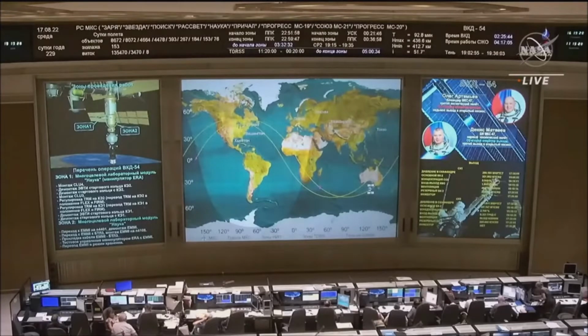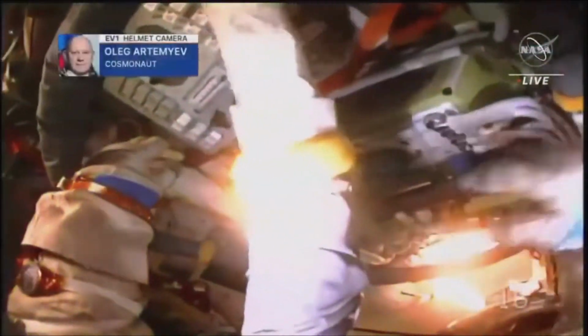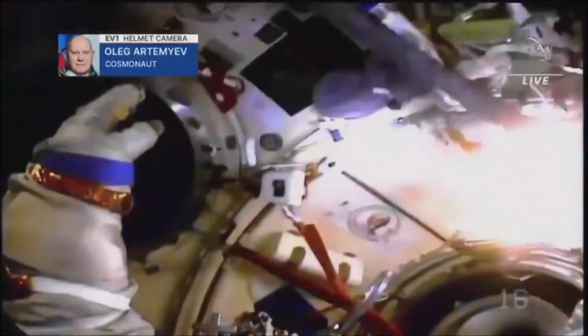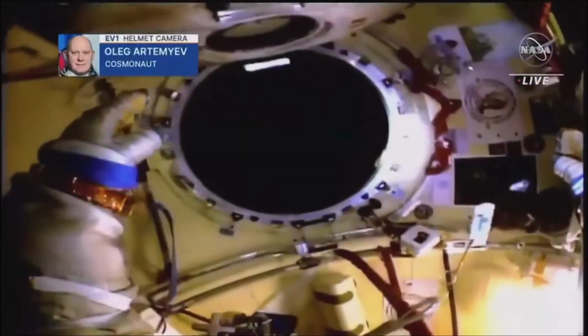Oleg, a reminder, once you connect to station power, activate ST1 power. Pump will continue operating. Switch to station power. Sublimator will continue operating. We will do the drying once Denis is back in the airlock.